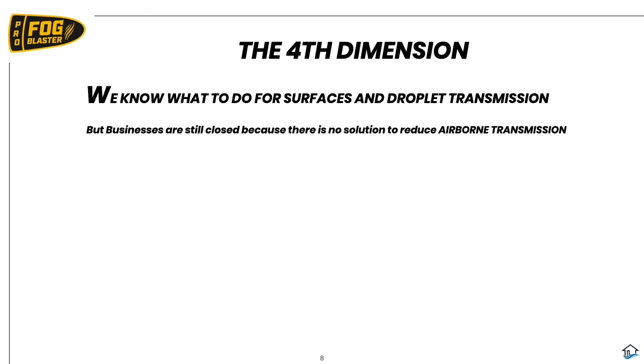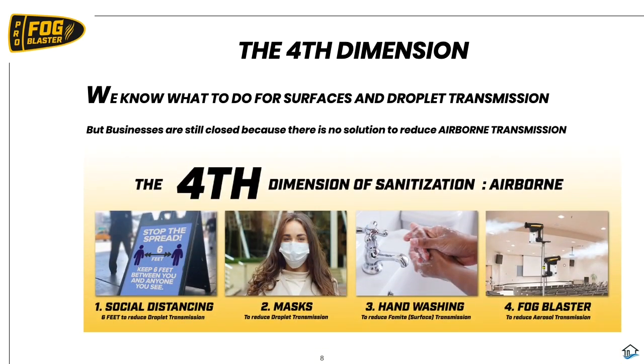The fourth dimension. We know what to do for surfaces and droplet transmission, but businesses are still closed because there's no known solution to reduce airborne transmission. We want to introduce to you the fourth dimension of sanitization, which is for airborne.